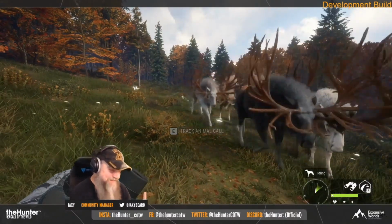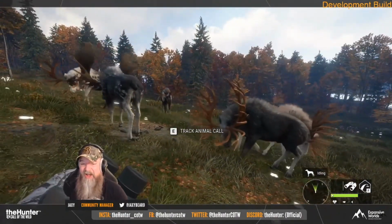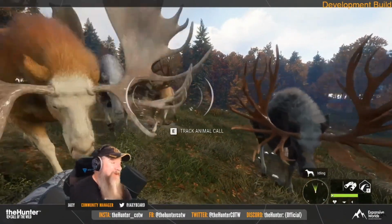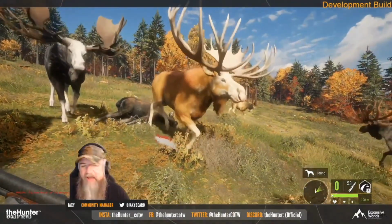This seemed a little bit more aggressive, which is good, and it's really cool to see them all charging at the same time. And those two right there look like they're fighting each other, butting antlers. So it's good to see the actual aggressive aspect of the moose that they're going to be incorporating into the game.